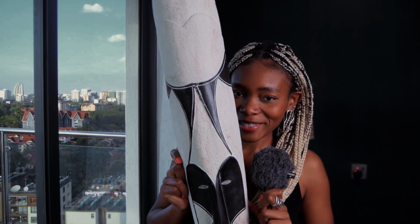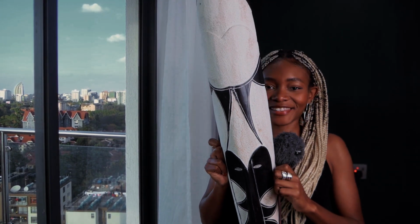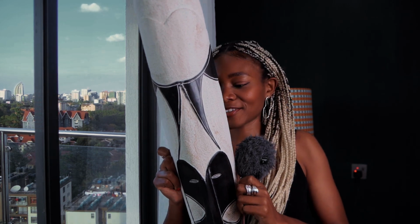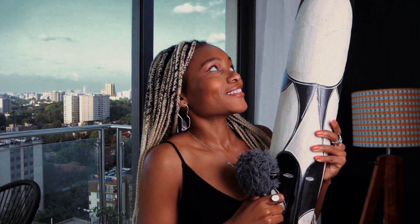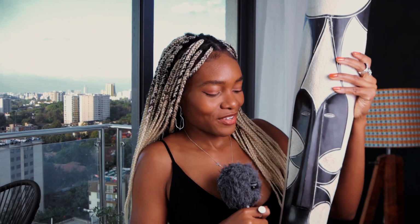So I think from all the pieces that we have, this is by far one of the coolest. This is a mask originating from the rainforests of Gabon. It's called a Fang mask. I just love the black and white contrast in it. I think this looks so cool, a really cool piece to have from Gabon, originating from the rainforest. Look at that.